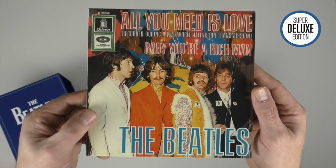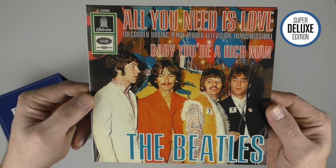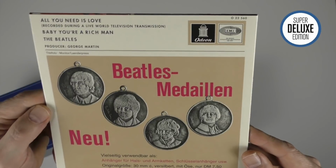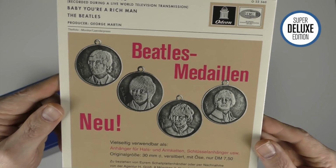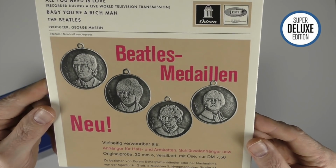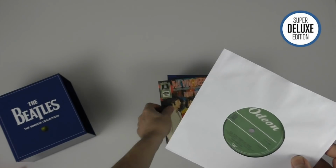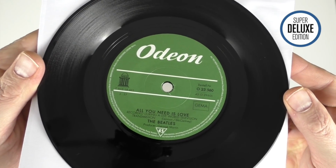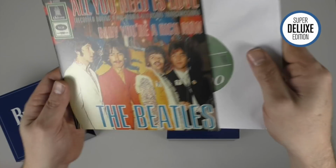All You Need Is Love, 1967 single. This is as it was in West Germany at the time. And there's even on here what looks like an advert for Beatles medallions. The B-side is Baby You're a Rich Man, which is obviously a very, very good B-side. Another variation of the Odeon imprint label there.